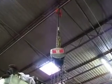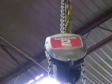You're bidding on a Coffing 2-ton chain fall. This has got a 25-foot lift with a 10-foot pull chain. It's a Coffing Superoid, and it's pretty quiet. It came out of a closed auto plant. It's been in stock, but you can hear it's pretty quiet.